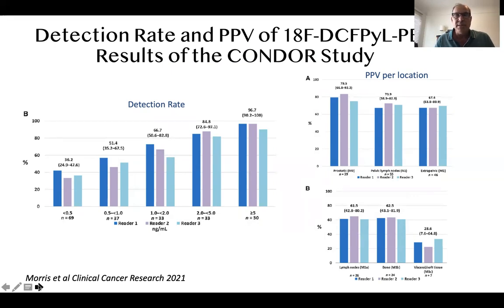What is important, perhaps more than the detection rate, is the positive predictive value. That is, among men who had a positive lesion, what percentage of those men actually had disease at that location? And one can see the positive predictive values are quite high, 70 to 80% in the CONDOR study, actually somewhat higher in our own studies where we had pathologic confirmation or a composite measure of disease accuracy.